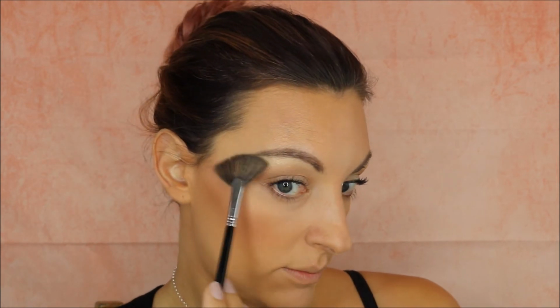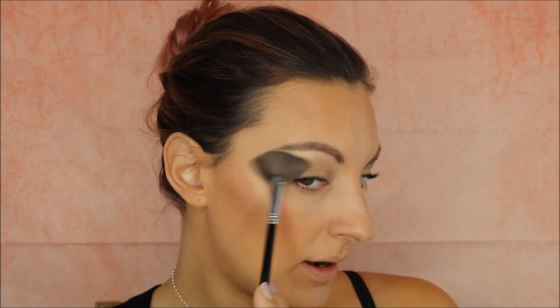Put the Seychelles lighter shade on my brow bone because I do prefer that up there, a bit more popping. I'm going to use that in the inner corners as well, just on my finger.